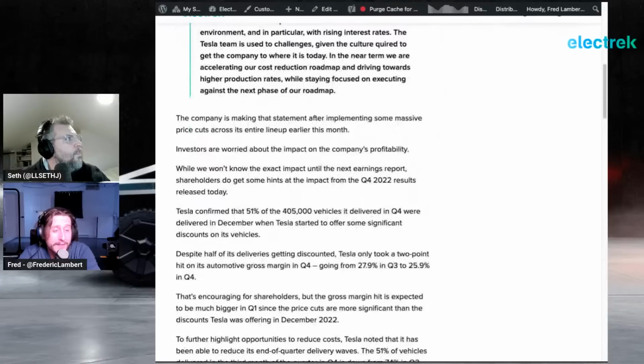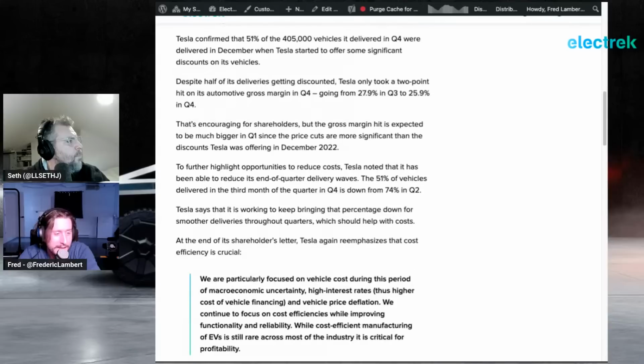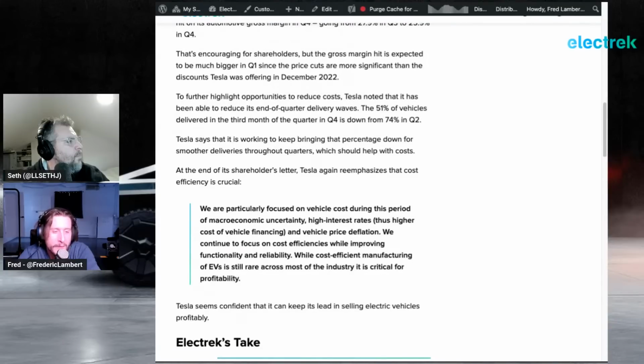But Tesla believes that by keeping their costs down, they're going to be able to get through those uncertain times pretty easily. They mentioned the current efforts, including the reduction of delivery waves, supply chain improvements, and all that. But at the end, there was a pretty interesting comment, basically a warning to the other automakers that might have a more difficult time than they do because, again, their gross margins are tighter.